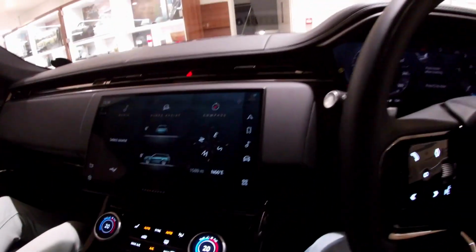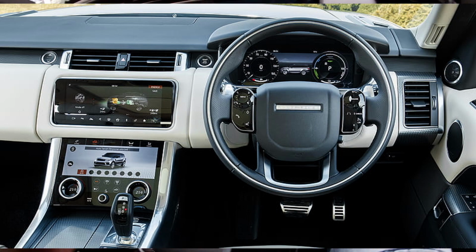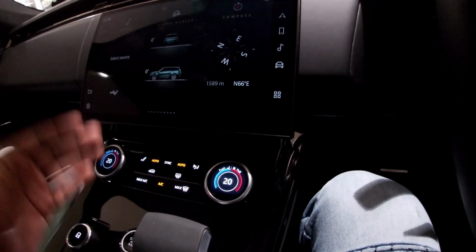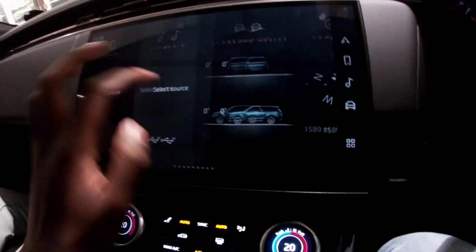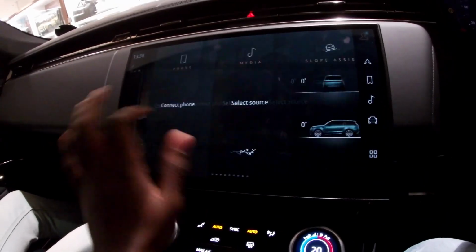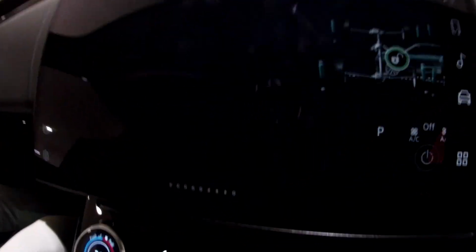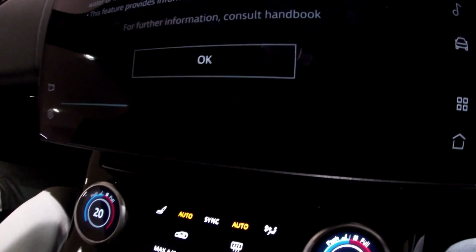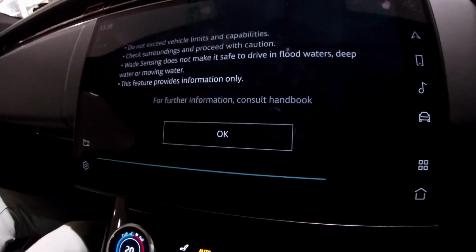They have really stepped up from the previous generation, because in the previous generation you had two screens right here. You had the information system right here, and down here would usually be your climate controls and most of your other vehicle functions. But now they've incorporated a lot of the functions into the screen right here. So as you can see, you have your media, you have your Bluetooth, you have everything that you need. Even have wade sensing. Since this is a Range Rover after all, it needs to know how much water it can actually tread through until you eventually drown.